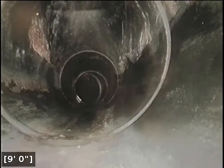Okay, so we did locate this cleanout. It appears to be located underneath the back deck next to the door. And there's two little cutouts of wood right there. And this appears to be where the cleanout's located.